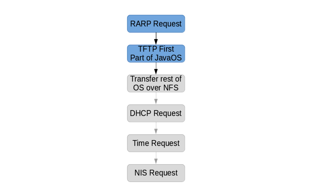Once the machine has an IP address, it then connects back to the same machine that gave it the IP address and uses TFTP to transfer a file that contains part of the JavaOS operating system. Once it has this file, it then starts to boot. The next thing it does is use NFS to transfer the rest of the operating system over, which is a much larger file, and starts booting that.